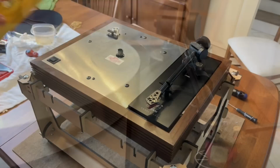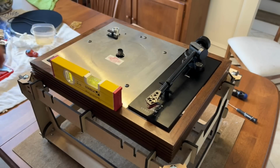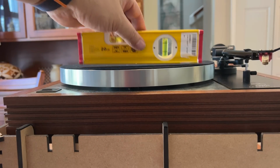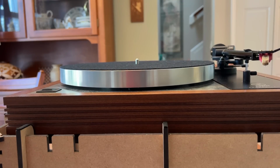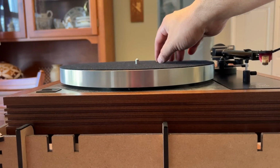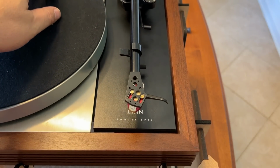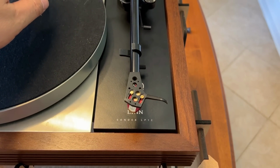Everything needs to be as level as possible, which means first leveling the jig and then turning the nuts on the ends of each of the springs until the platter is plumb and the arm board is level with the edges of the wooden plinth. And let me tell you, this is the trickiest part. I'm not going to get into it now. This video is long enough. I'll post some links by Linn employees demonstrating how it's done below.